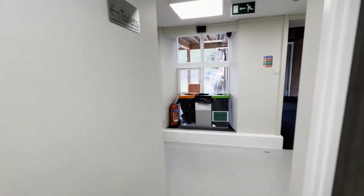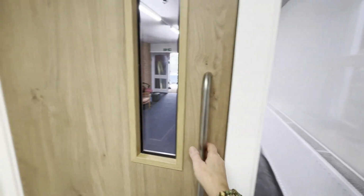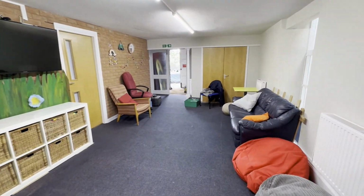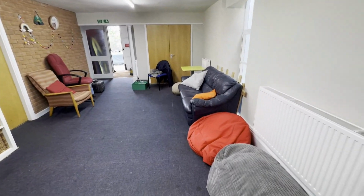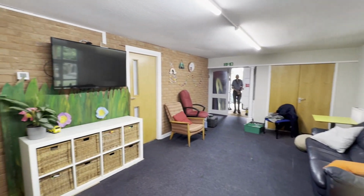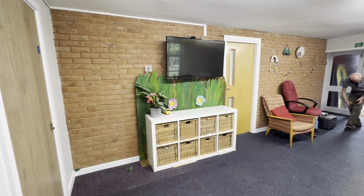We'll just go on around to the creche so that you can see the new creche. There we go. This is a lovely room. Really like this room. It's cosy and it's fun. Oh, there's Rob. And there we go. Even got a television on the wall now.